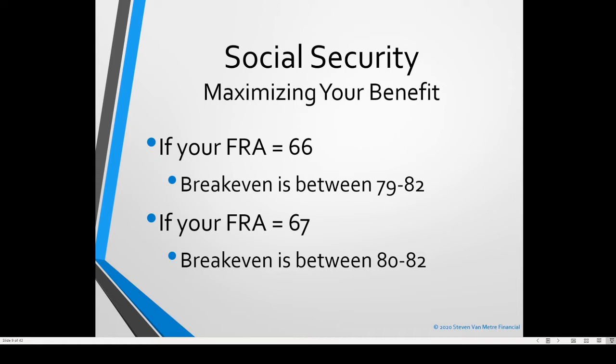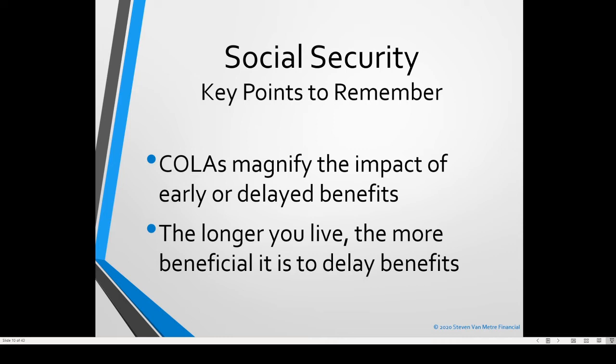If your full retirement age is 67 and you're looking at filing between 62, 67, and 70, your break-even age is somewhere between 80 and 82. So again, if you're going to live past age 82, you want to delay starting your benefit as long as possible. Some key points to remember: cost of living adjustments magnify the impact of delayed benefits, and the longer you live, the more beneficial it is to delay benefits.